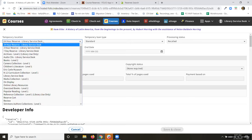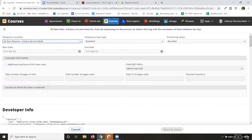And this brings up all of the locations that are in your inventory instance settings. This is our Simmons library. This is actually pretty close to production information here. So these are all of our reserves. They only have one loan type, so we can't do that. But we know that some libraries will use temporary loan types.